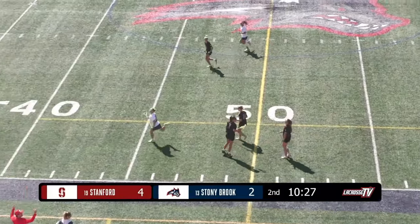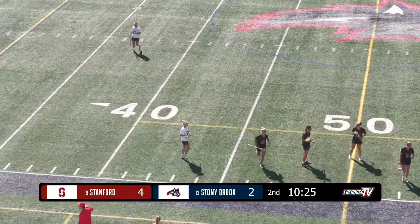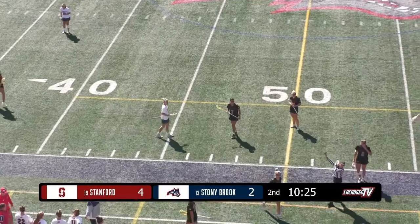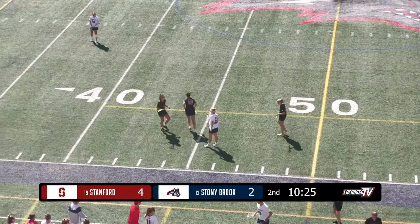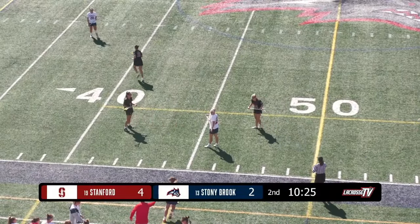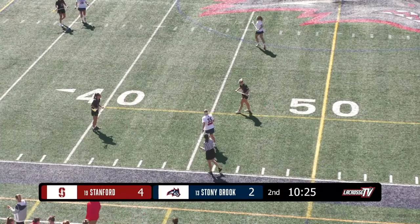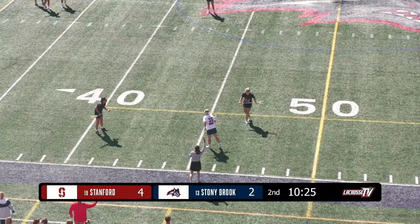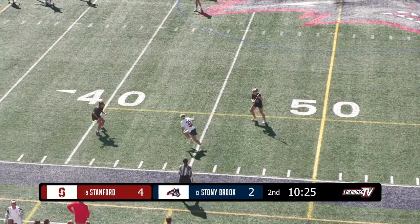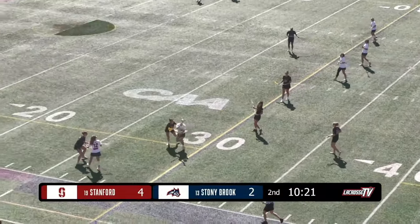A lot of stick swinging going on here. We're going to see another whistle. This one's going to be a green card issued to Stanford's Riley Bouvier. She's going to see it's actually on number 2, Jay Brown. They both went off the field at the same time. So Stony Brook will see a releasable green card penalty, which will be a releasable 1-minute penalty. 1 minute. Yeah, not a surprise.